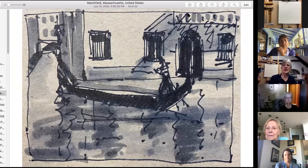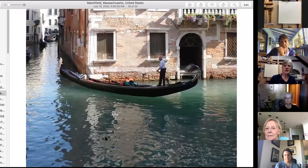I still have this distance. And look what I've done with the windows. I've really gotten rid of the windows over here. And this actually tends to be more about all the water. Look at all the ripples that are going on in here. That I could really get into.